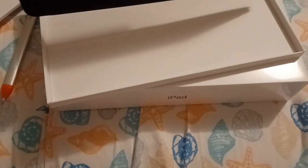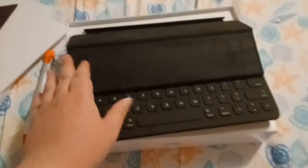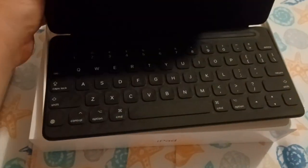It is heavy. Right now, I do not have a case just because the case is not in yet, but I figured right now we could go without a case. I don't know how to work this, can you tell? And also doing this with one hand.